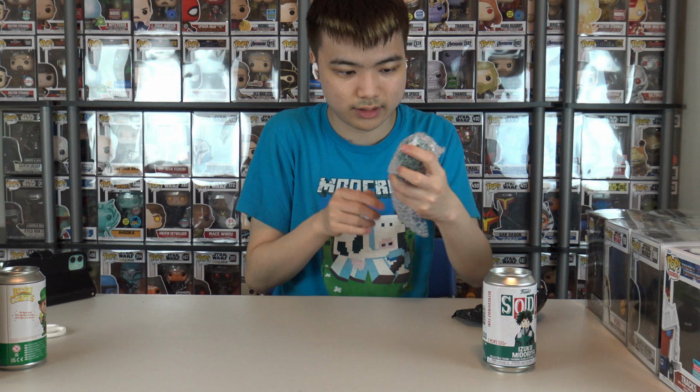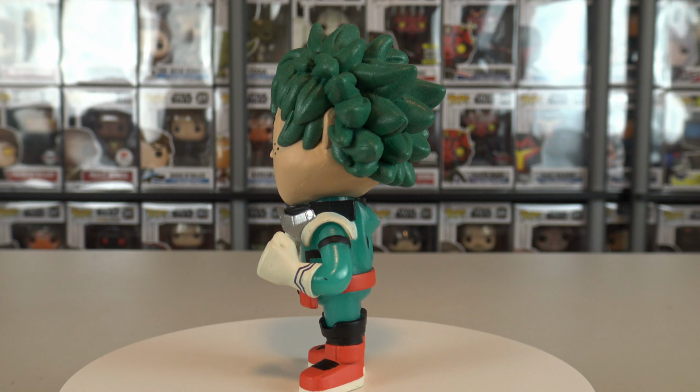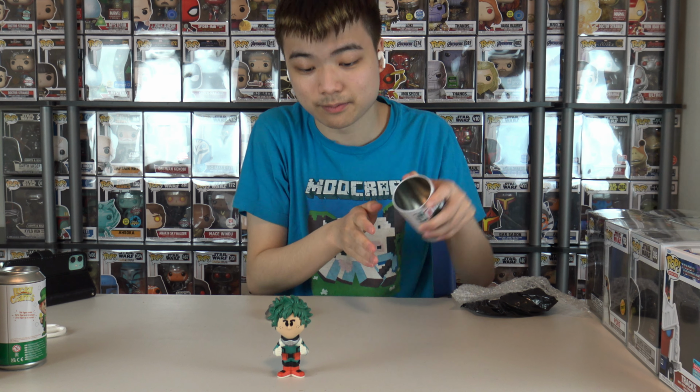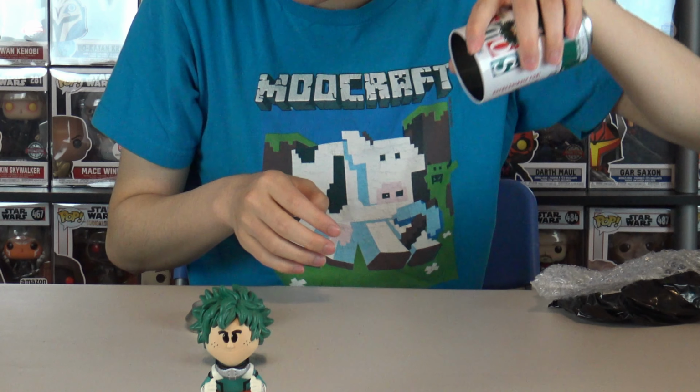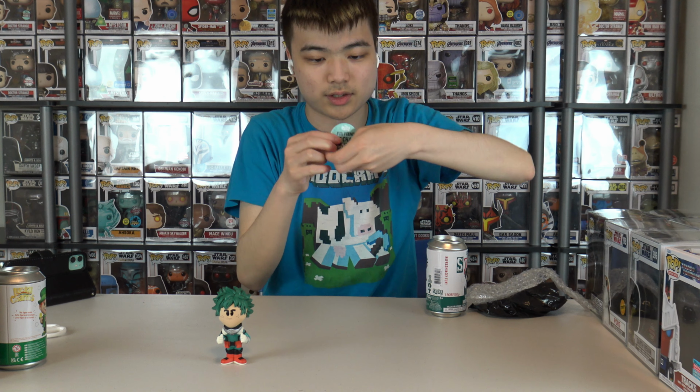Alright. The resemblance is very, very similar. I do see a little bit of transparency at the back of the figure, his hoodie and the arms. Let's see if it is. Well, what do you know? It indeed was the chase. There you go. And then that's the artwork with his silhouette.